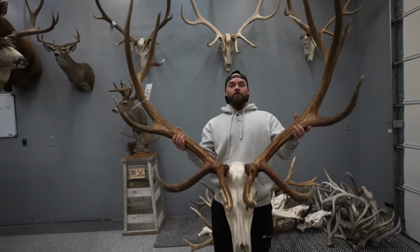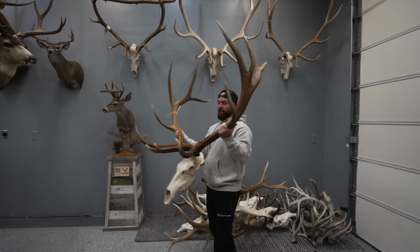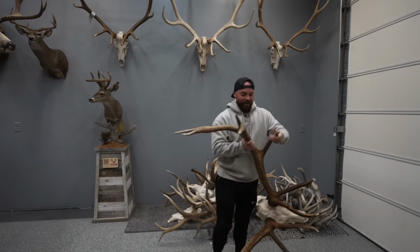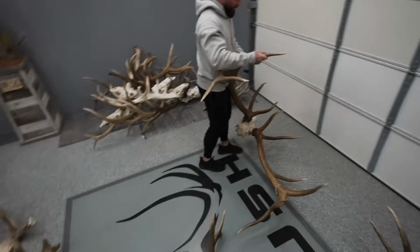And this one will eventually be on a shoulder mount mounted by Monarch Mountain, but for now he's just going to be a European mount. But man, I thought they were light until I held that Colorado bull. This guy is pretty dense with even just the skull.